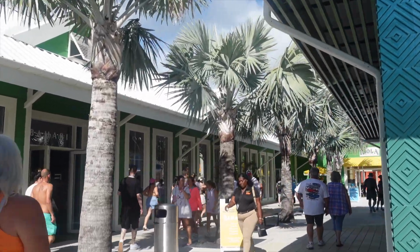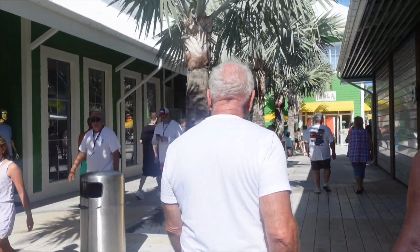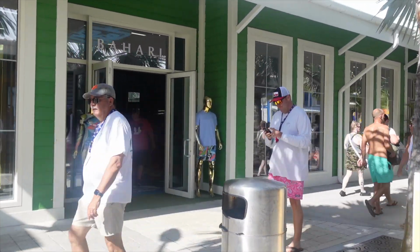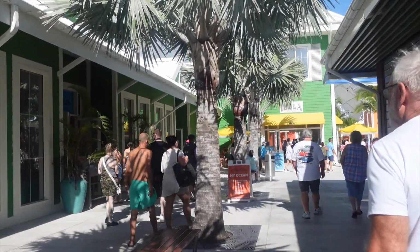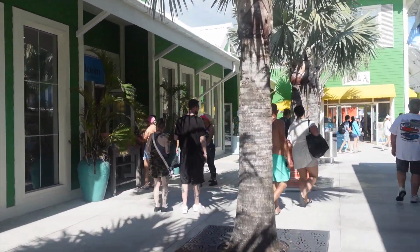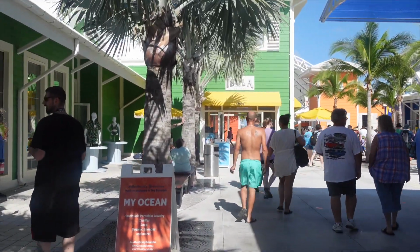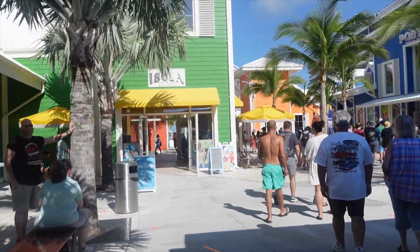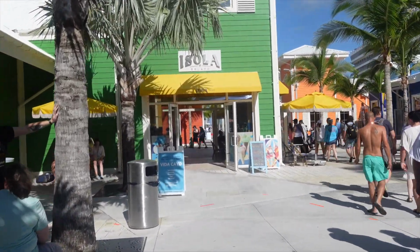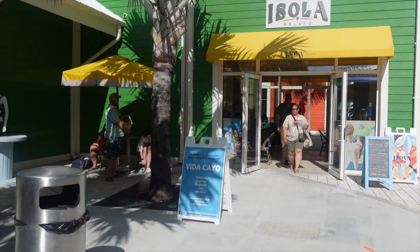So now we're kind of wandering through the market area. There's a bunch of little gift shops and stuff. And we're going to see if there's anything that we want to get. But we're just going to hang out in this area. And then we're kind of still in the perimeter. Technically we're in Nassau, Bahamas, but you know, not going to really see a whole lot of Nassau.